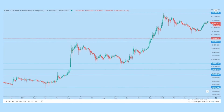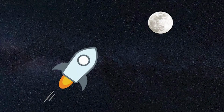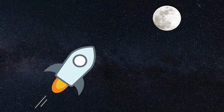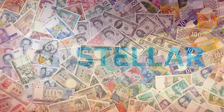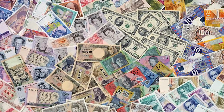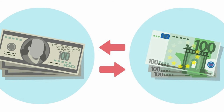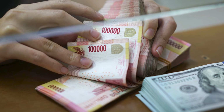The Stellar Lumens token performed exceptionally well during the previous bull run of 2017 and 2018. It survived the bear market and rose from energizing announcements and partnerships. Stellar aims to make a single decentralized worldwide payment network that's compatible with all national currencies. Using Stellar, you'll send one currency to a beneficiary and get a different currency with no fuss. And this process happens without a third party taking a cut.